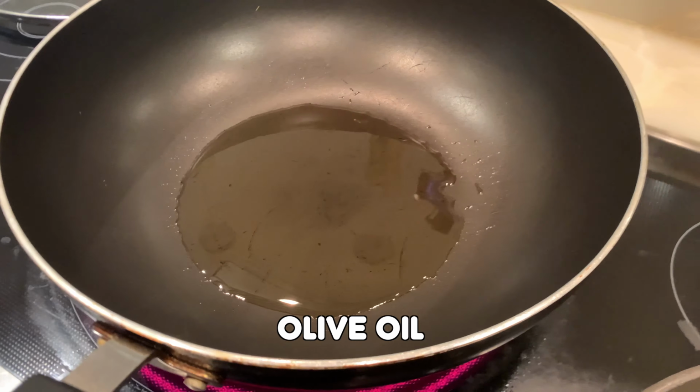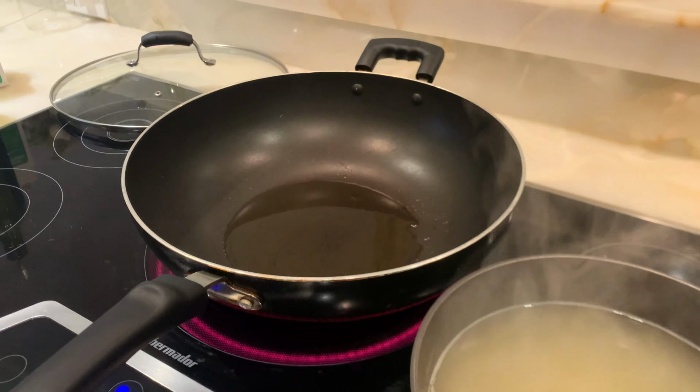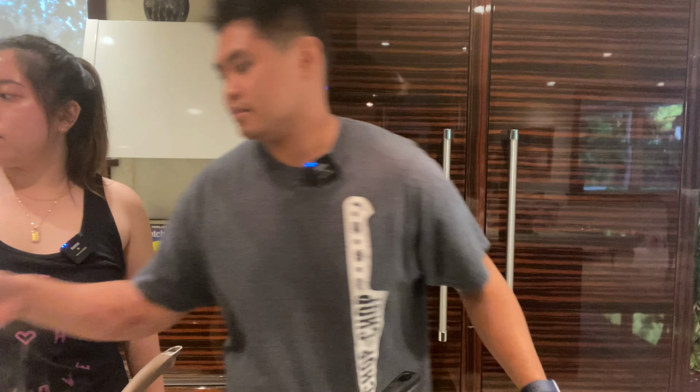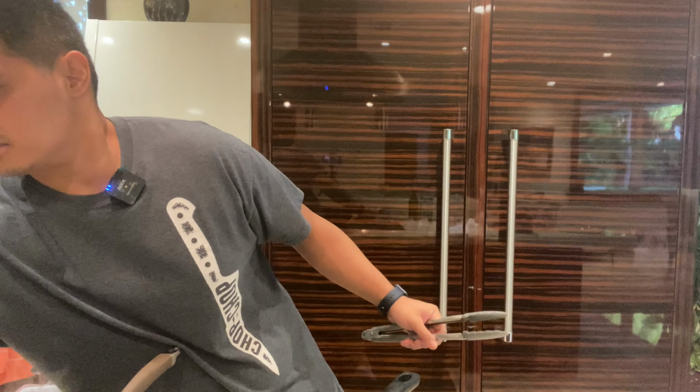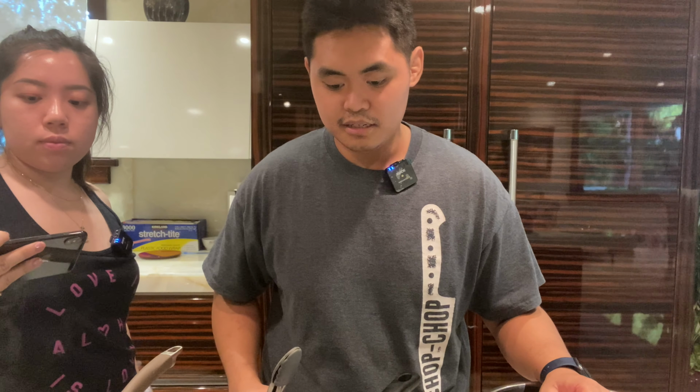Get cooking. Right now I have a little bit of oil in the pan. We're gonna pan sear the cremini mushrooms just to give them a nice golden color. Just make sure the pan is hot, and when you pan sear anything, you just want to put enough. You don't want to overcrowd it because it's gonna steam. So you want to make sure your pan's hot.